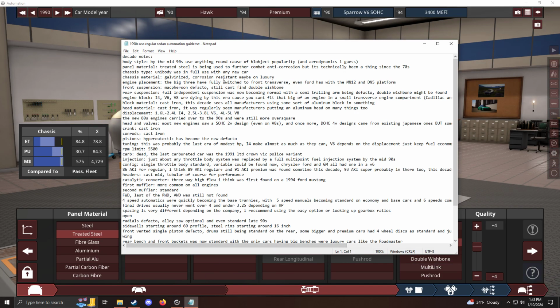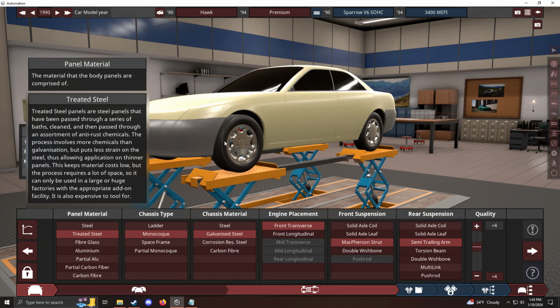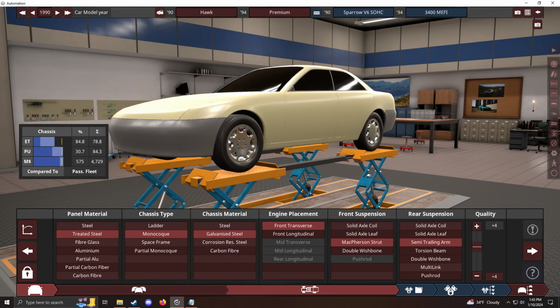Panel material. Treated steel is being used to further combat corrosion, but it's technically been a thing since the 1970s. This treated steel is passed through a series of baths, cleaned, and passed through anti-rust. It has a full treatment compared to before, where it was maybe just a chemical in there. This has a full treatment now.